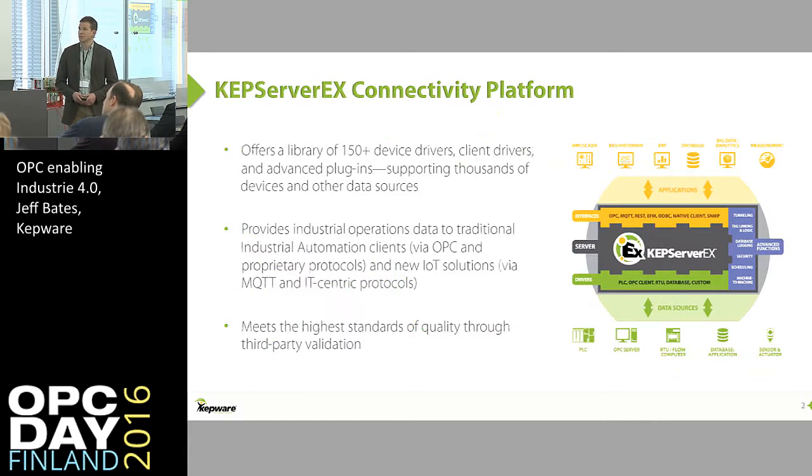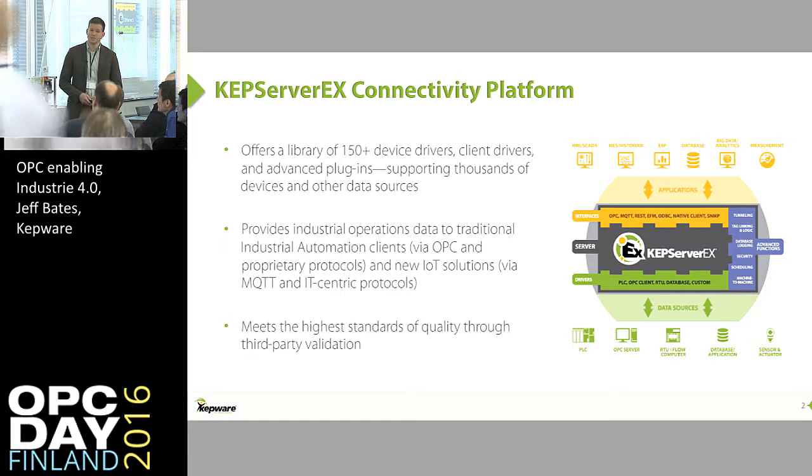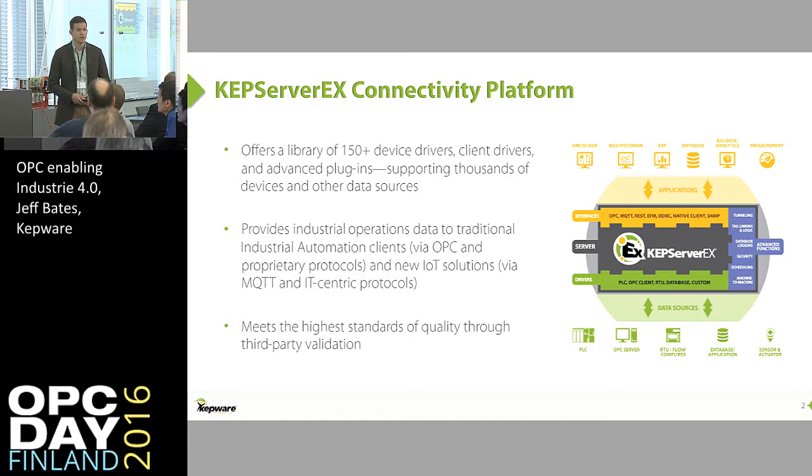KepServer EX is Kepler's flagship product. We've built out a portfolio of over 150 drivers, and between those drivers they're able to communicate via over 300 protocols that are commonly found in the industries that we support. We're constantly expanding that portfolio of drivers and have recently reconfigured the product to enable quicker driver development moving forward. I can touch on that a little bit more later.